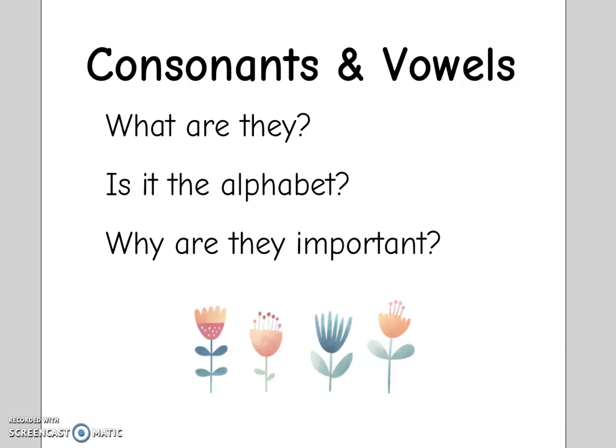Well, what are they? Yes, they are in fact different letters in the alphabet. So there are 26 letters, and they are grouped into two categories, consonants and vowels. And why are they important? Well, consonants usually only make one sound, and vowels can make more than one sound. So it's important to know the difference so that when we see them in words, we know how to read them correctly. So that's why today we're going to learn about consonants and vowels.